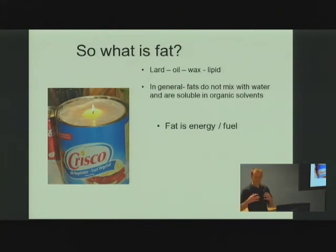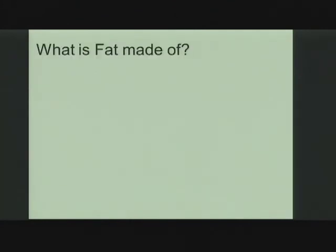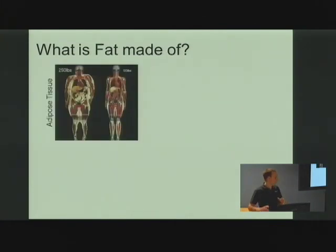So fat itself is a very energy dense fuel. You get 9 calories of energy for every gram of fat, compared to protein and carbohydrate, where you get about 4 calories for every gram. Okay. So what is fat made of? The fat that people carry is carried in tissue called adipose tissue. And what we have here is someone who weighs 250 pounds and someone who weighs 120 pounds. And these are MRI scans of their body.